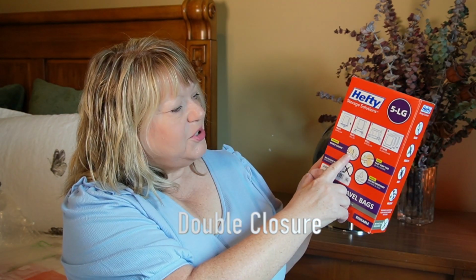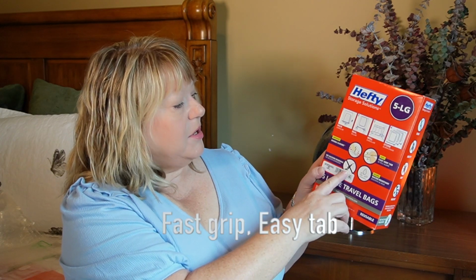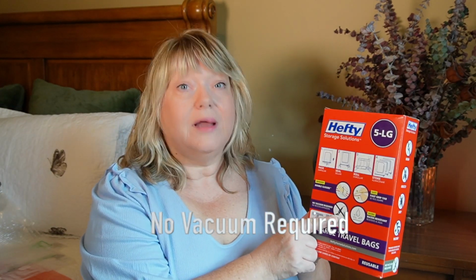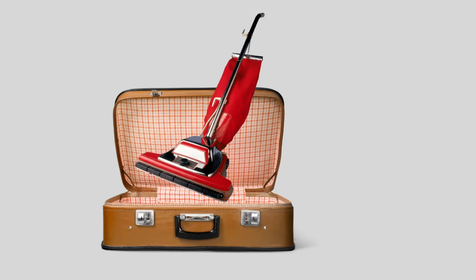This is our underdog. It is the Hefty Shrink Pak Travel. Double closure, fast and easy tab. You don't have to use a vacuum. So that is one of the things that when you are looking for a compression bag, do not get one that you have to use a vacuum for, because you're not gonna bring a vacuum with you on vacation. You already are trying to compress space. You don't need to carry a vacuum.